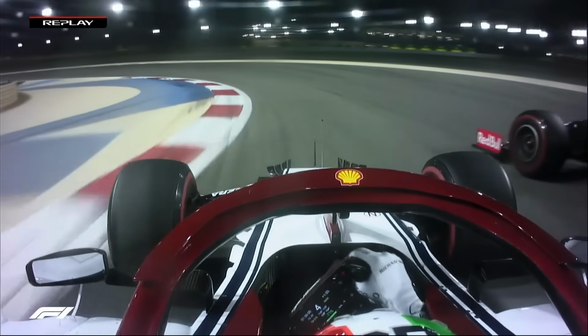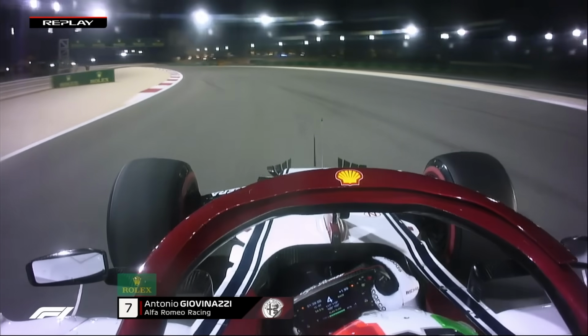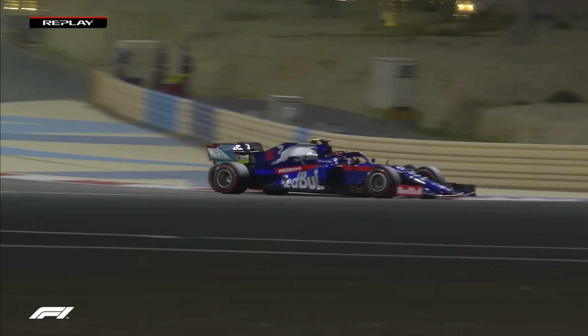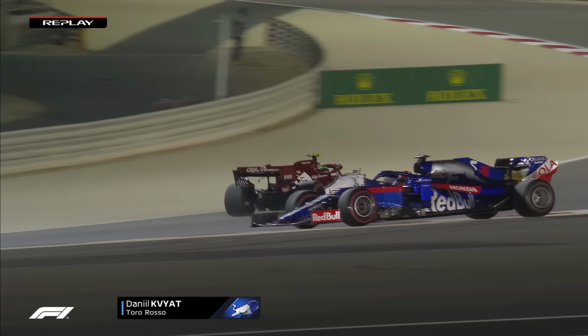And we can watch here and see what happened with Giovinazzi and Danny Kvyat. Well, it was Giovinazzi driving into the Russian. Yeah, Giovinazzi puts his hand up. Is it to say sorry, or is it to say, what on earth do you think you're doing?